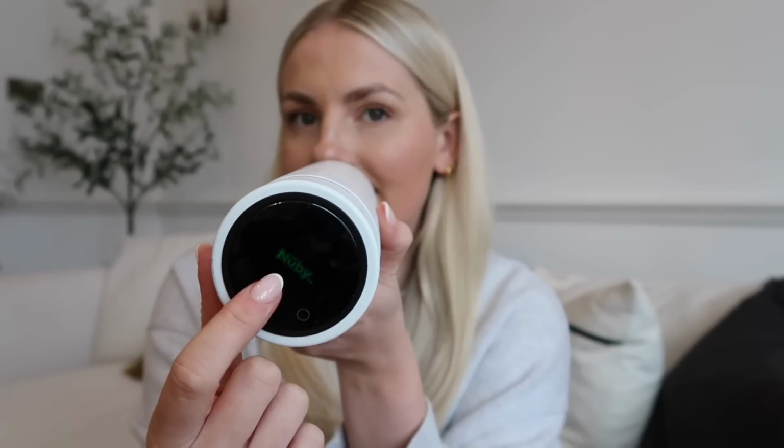It has this kind of display on it that will tell you when the water is at drinkable temperature. So when that's green, it means it's at the right temperature. So basically, the way that I use this is kind of different to how other people use it. I'll put boiling water in here and then I'll bring my bottle out and formula in a little pot, all already measured out to the correct amount.